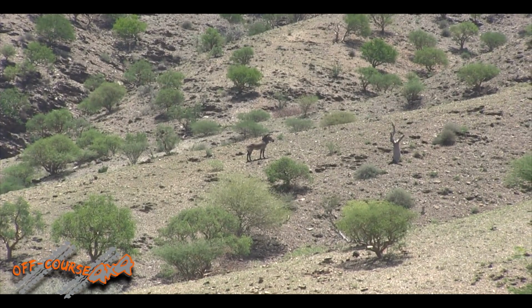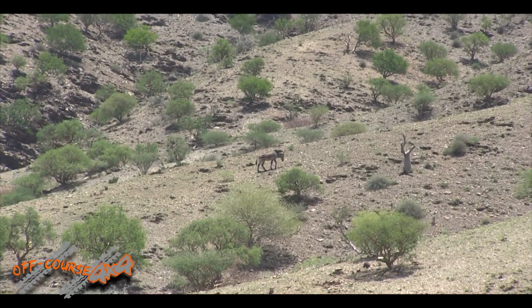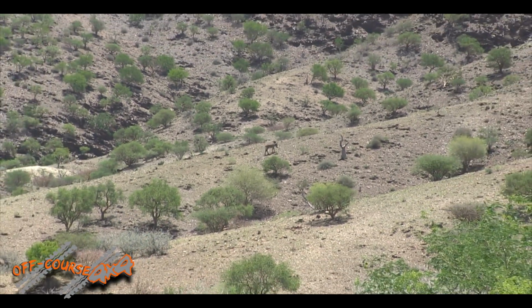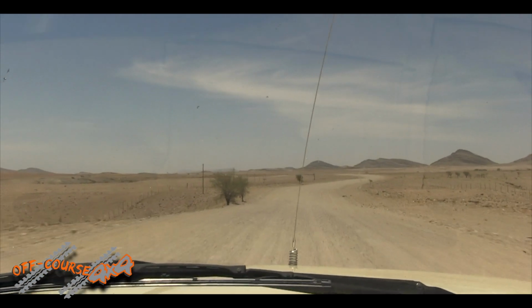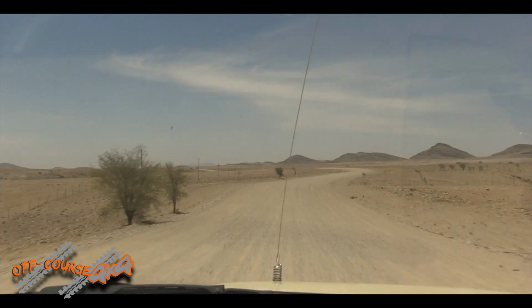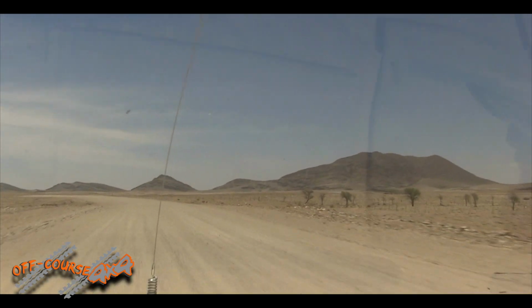A lone quagga, a type of plain zebra, roams on the edge of the valley, a rare find indeed, as they were driven to extinction in the 19th century. Exiting the valley, the rugged nature overwhelms you as the nothingness caresses your soul. This is what makes Namibia very special.